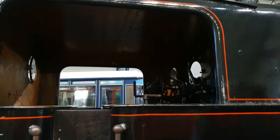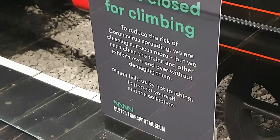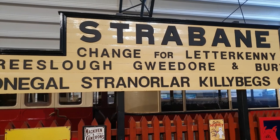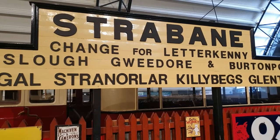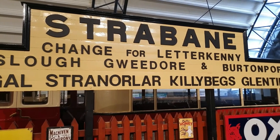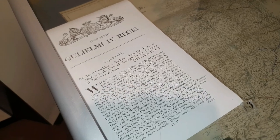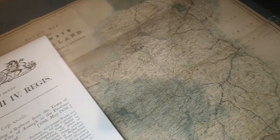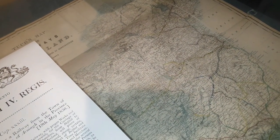There's another cab of a different train. In normal times they do usually allow children to climb into the trains, but because of what's going on they're not allowing children to do this. This is a mock-up of Strabane railway station, and people would change trains there to go onwards to Letterkenny, which is in County Donegal. This is a copy of the Ulster Railways Act, and underneath it is a map of the railways in the whole of Ireland, including Northern Ireland.